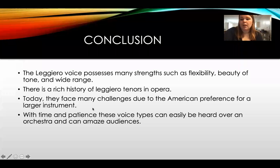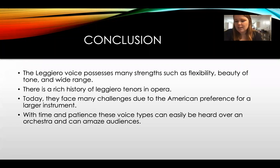In conclusion, the Leggiero voice possesses so many strengths that sets them apart from other voice types. There are not many other voice types that can do coloratura like this. There are no other voice types in the male voice parts that can go up that high. It is exciting when it is done correctly and when there is not any extra pressure. And even though the process can be long, it is worth it.